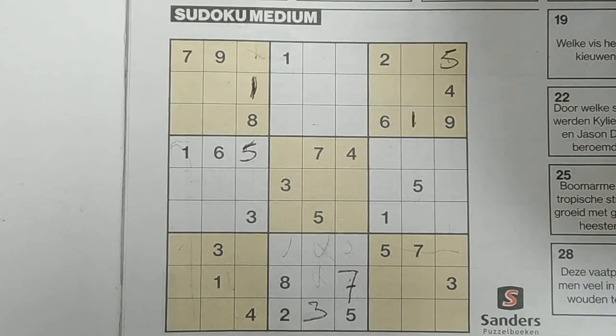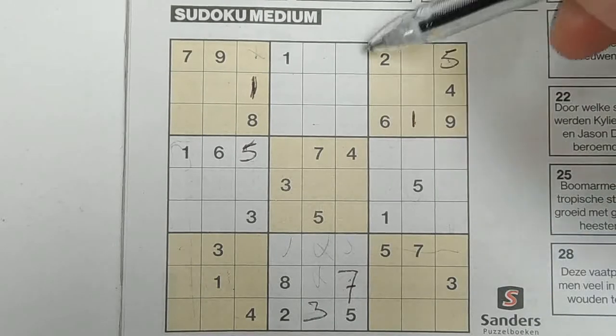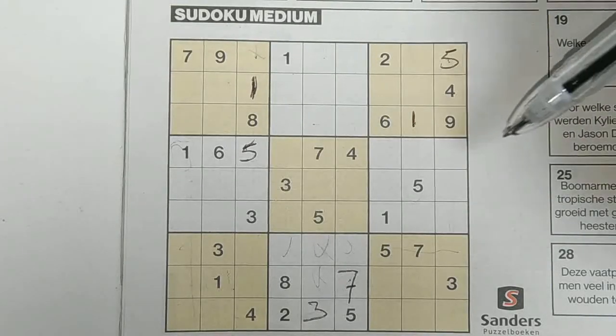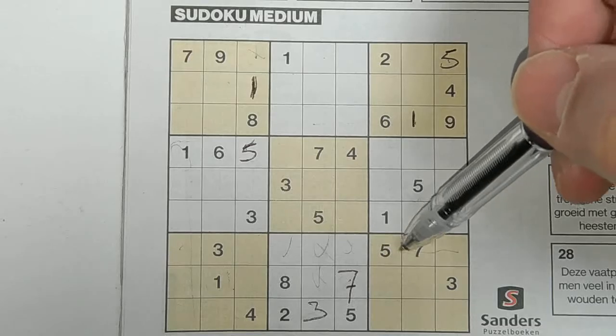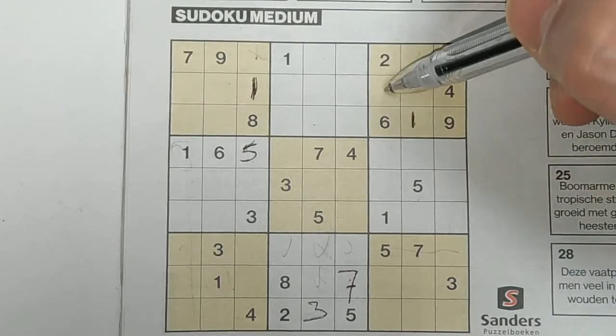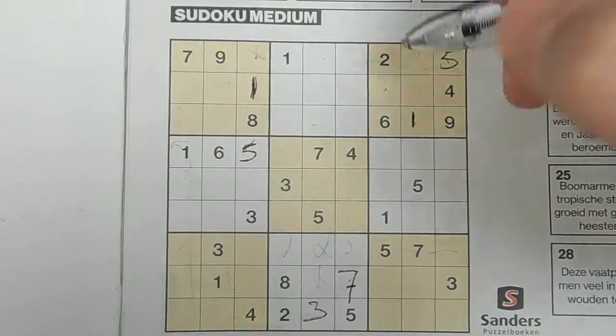And then in this big square, 3 missing numbers. One of the missing numbers is a 7. I see here a 7, so no 7 in these 2 boxes. 1 box remains for the 7, should be here.